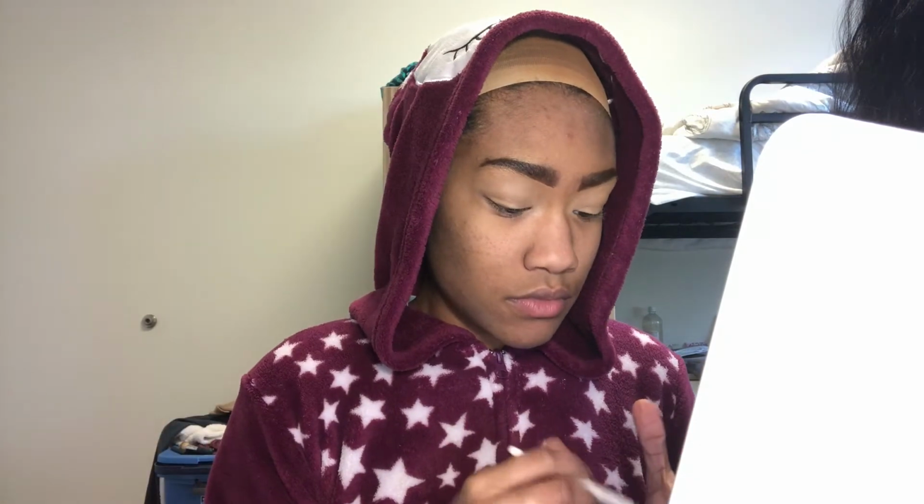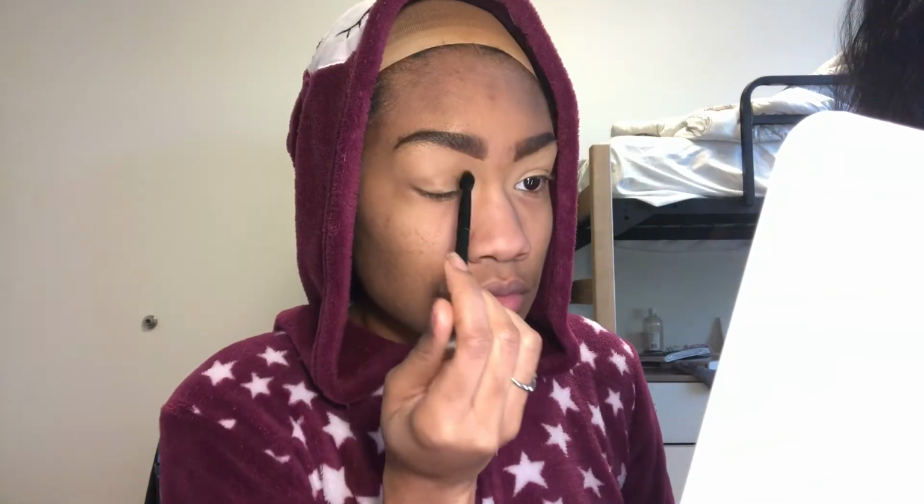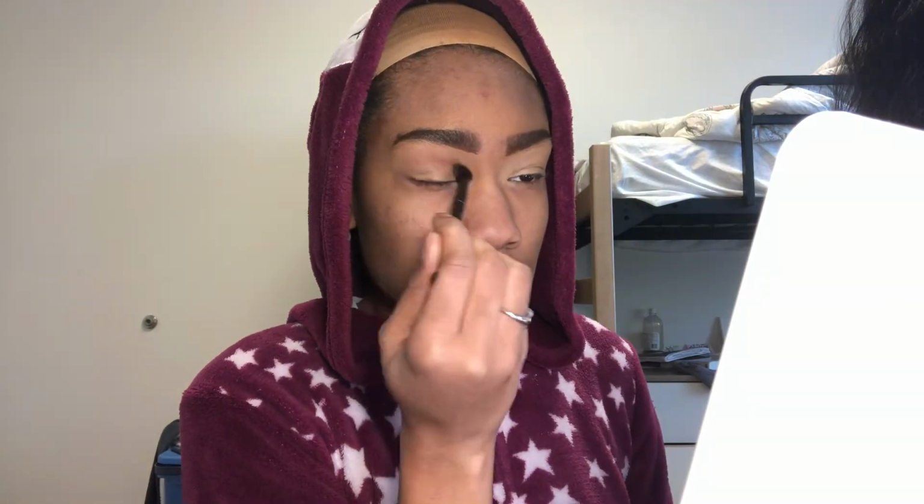Alrighty y'all, so like I mentioned earlier in the video, I'm using the Anastasia Beverly Hills palette with the collaboration of Jackie Aina. Y'all, I literally love this palette so much. Like, the colors are so pigmented, and it's just amazing. So the eyeshadow that I'm applying right now is in the color Ginger. I always use this color just as a transition shade.